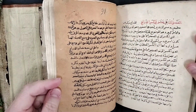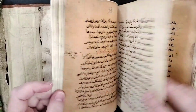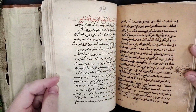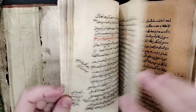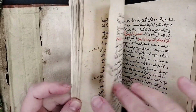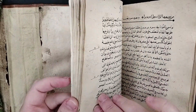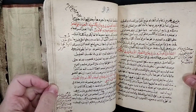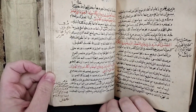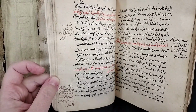Let's see. I was hoping for more bone cutting, but that might be it. Let's see. There are more marginal notes here. And, ooh, here we go. So this is Maghribi script. It's a little bit more, I don't know, it's very round.